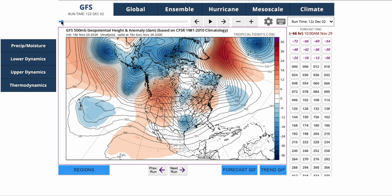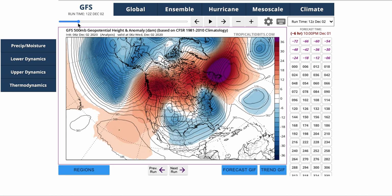So I'm going to queue up the GFS forecast. This is geopotential height, which is based off of elevation of pressure in the atmosphere, and it is strongly correlated with storm patterns. So the darker blue it is, the stormier it'll be.